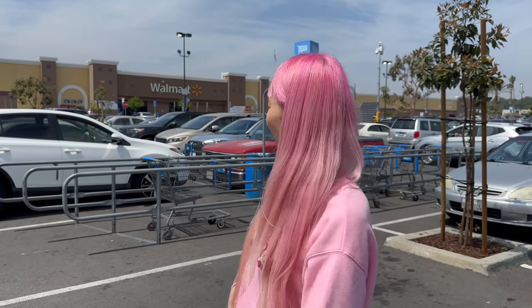Okay, here's the third location. It's in Paramount, I think. This Walmart doesn't look blue. I don't know what's the difference. Okay, let's go.